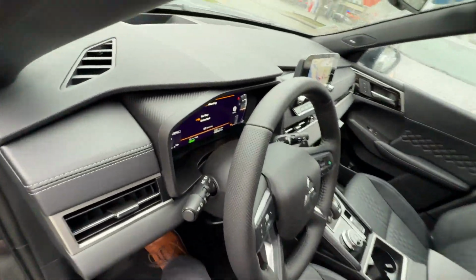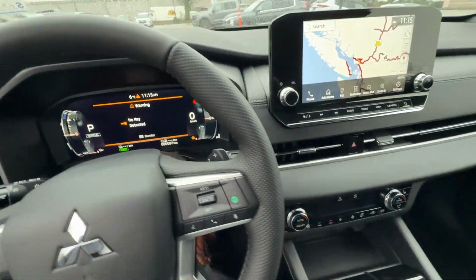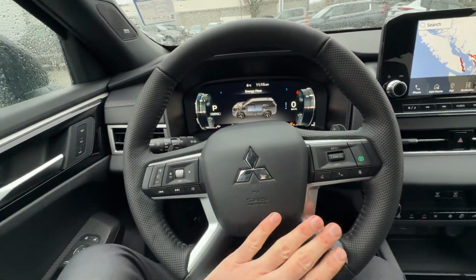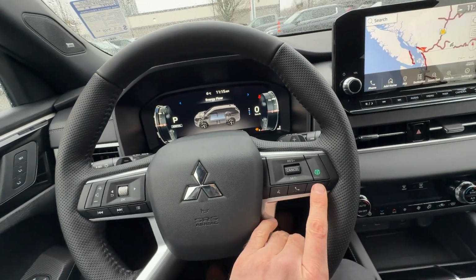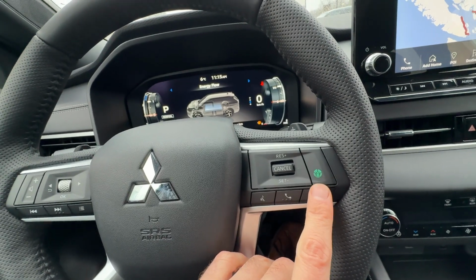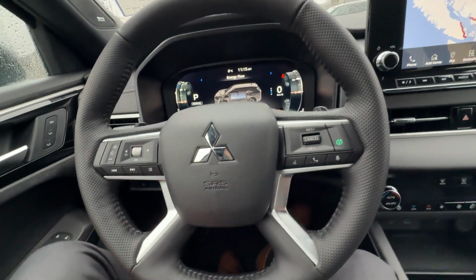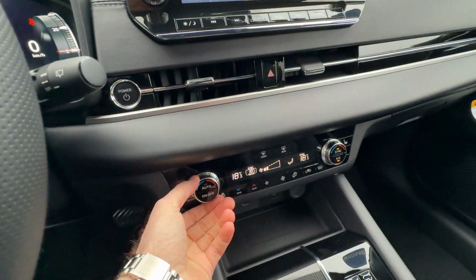Now let's jump in and let's just see how the driver feels, what we can see. Okay, there we go. So same steering wheel for all Outlander and PHEV, with the exception of what options you have. So this one being fully loaded, you have My Pilot system right here. I made a video on My Pilot on this channel as well, so you can browse and see how exactly it works and whatnot.